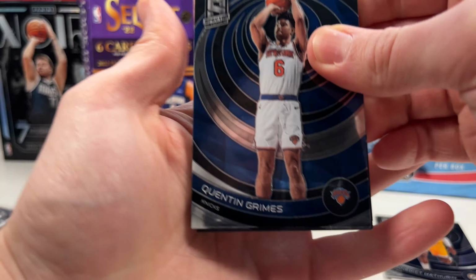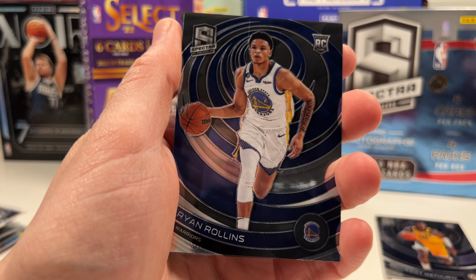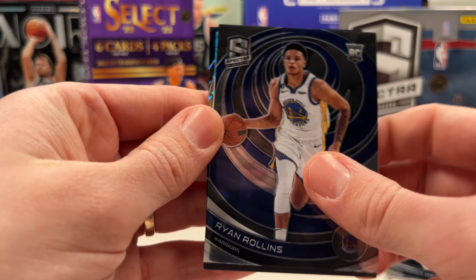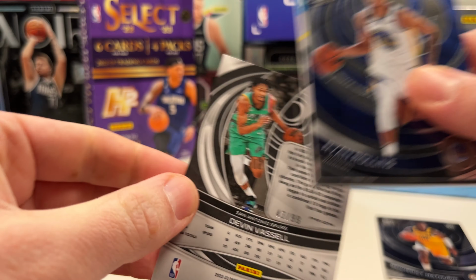All right. Okay. We got Quentin Grimes. We got Ryan Rollins. So we haven't had any crazy rookies, so there's an opportunity to get something. All right. Here's the other. So there's an RPA. Oh, Devin Vassell, talking about running mates from Victor. Out of 99, sleeve you up in a bit.